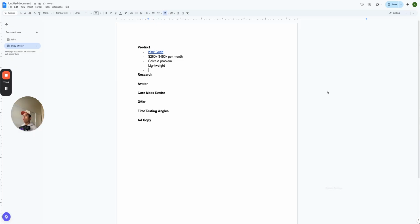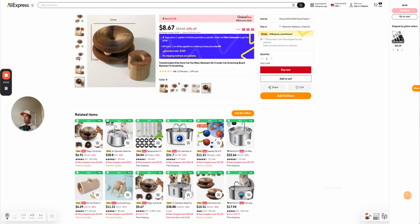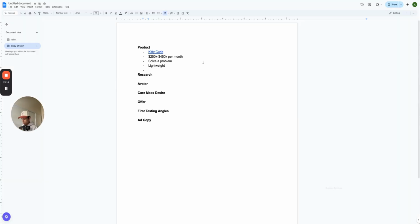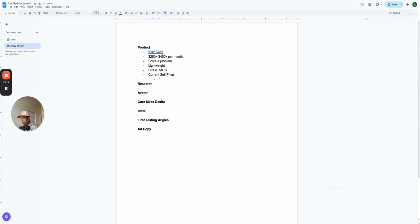And then in terms of the margins, this is going to cost about $8.87. So we can put cost of goods, $8.87. And then current sell price is, I think it was a buy one, get one free. Yeah, buy one, get one free.